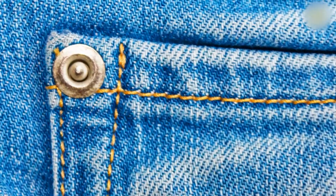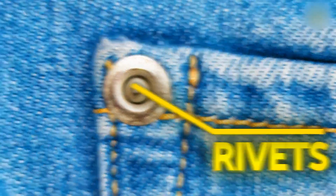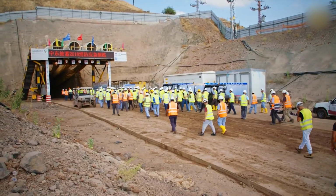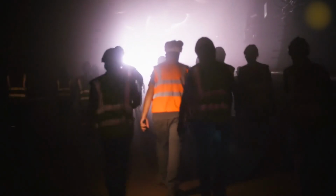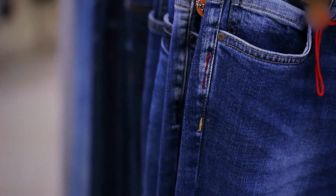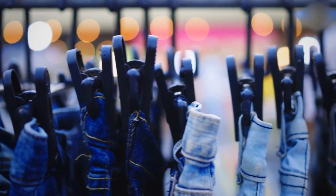Little buttons on your jeans are called rivets. They were originally invented to prevent the seams from ripping. In the past, jeans were go-to clothing mostly for miners and other workers. That's why they had to be extra durable. The tradition of using rivets still lives even though jeans are often just a fashion item now.